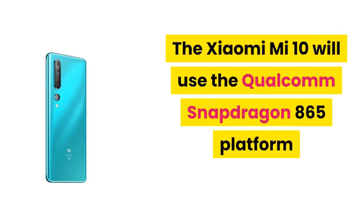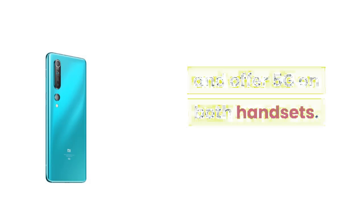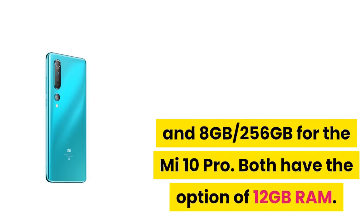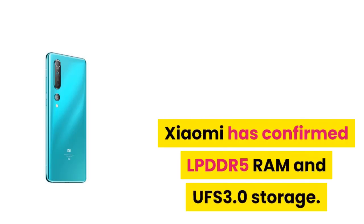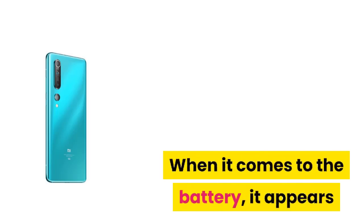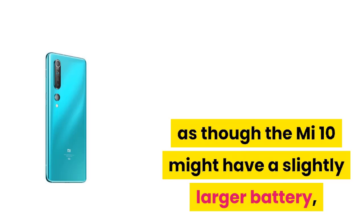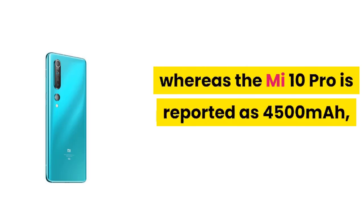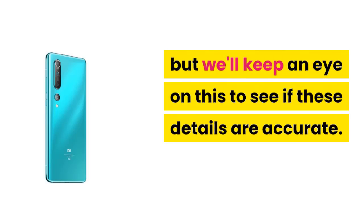The Xiaomi Mi 10 will use the Qualcomm Snapdragon 865 platform and offer 5G on both handsets. There are a couple of RAM and storage options, starting at 8GB, 128GB for the Mi 10, and 8GB, 256GB for the Mi 10 Pro. Both have the option of 12GB RAM. Xiaomi has confirmed LPDDR5 RAM and UFS 3.0 storage. When it comes to the battery, it appears as though the Mi 10 might have a slightly larger battery, based on the specs. It's reported as 4780 mAh, whereas the Mi 10 Pro is reported as 4500 mAh, but we'll keep an eye on this to see if these details are accurate.